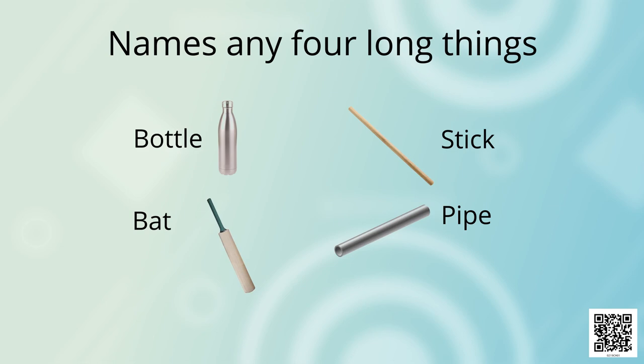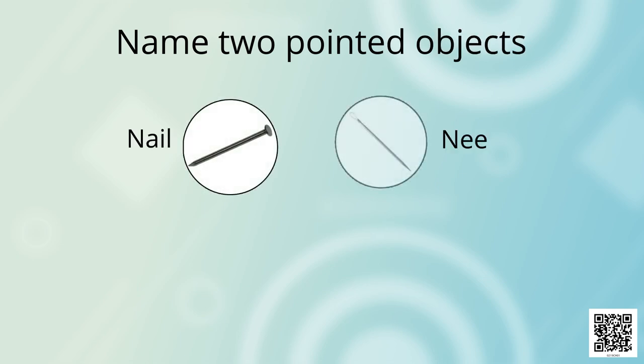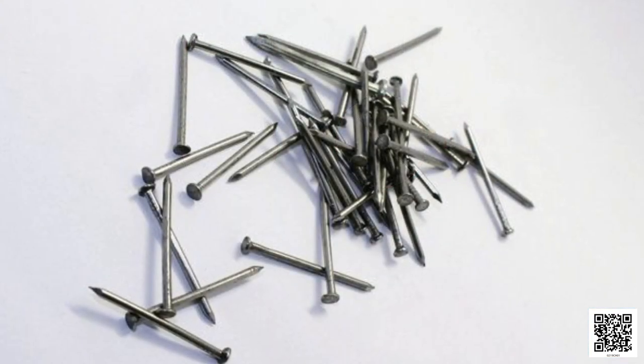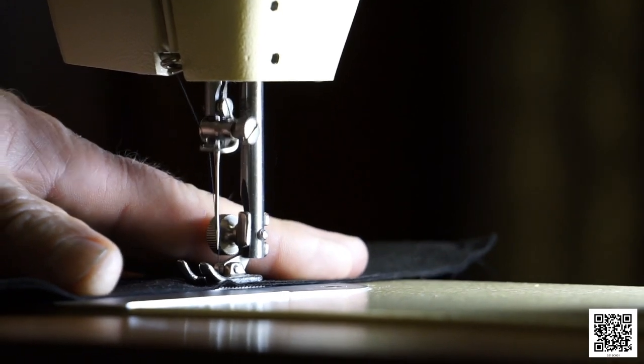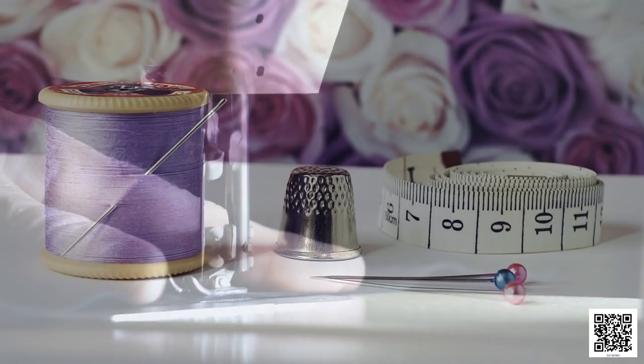After this, we shall talk about two pointed objects. Now, you tell me two pointed objects that you know. Okay, good. Nail and needle. Remember, you are not supposed to play with these pointed things. These are very sharp and may hurt you. So, you have to stay away from these. This means you do not have to touch these things at all.